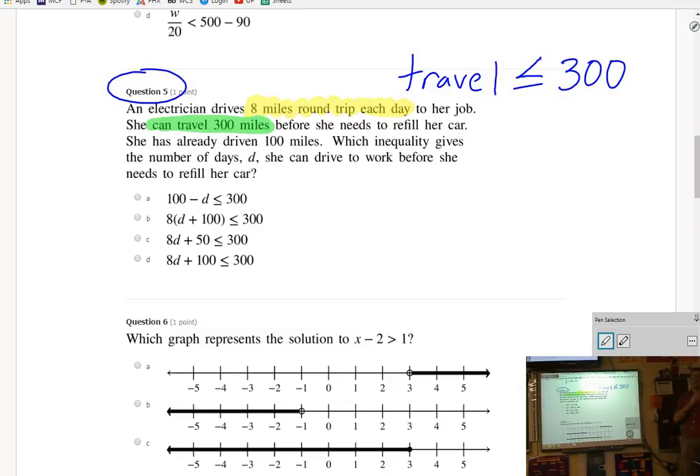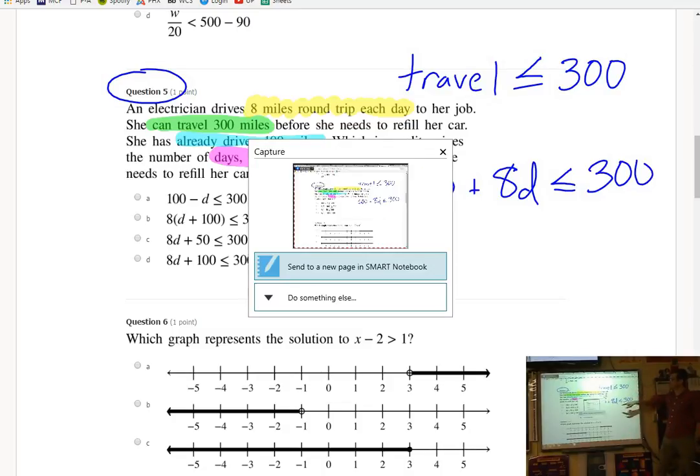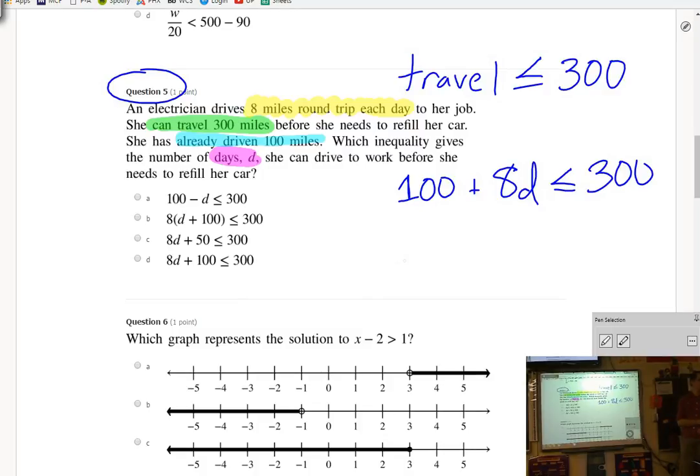Now, when we look at our travel, I still have some more to highlight. What else needs highlighted here? Casey? She already drove 100 miles. And the only other thing is pretty minor. They tell us what variable to use. D. So when we talk about her travel, she already went 100. And then, what would I use? D. What about D? How much per day? 8 per day, right? You also probably want a tiny little shift to this, and you've got your right answer. I did not give it to you in the exact form, so you need to make a tiny little shift.